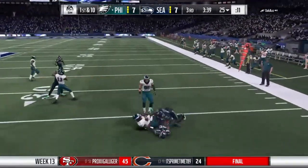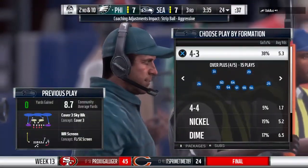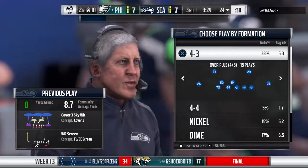Recovery, it's Wentz. Caught right side, it's Jeffrey. No gain there on the completion. 2nd and 10. Pass complete, but no gain. No yards. Yeah. So you file that as unsuccessful. Yeah, you do, don't you?